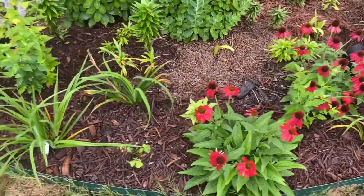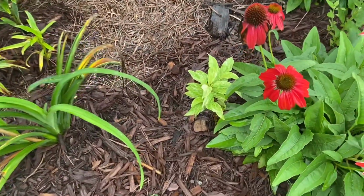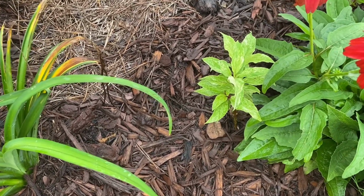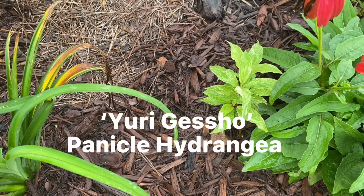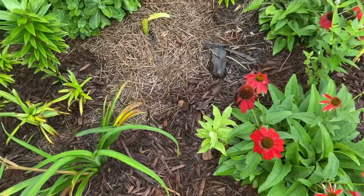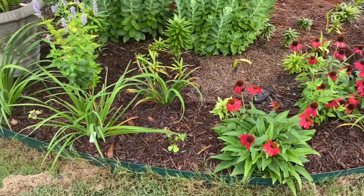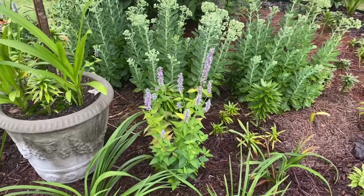We have a very small hydrangea here. I got this hydrangea from Mr. Maple. Very tiny, in a 1 quart pot. I love the variegation of the leaves. And this is a Japanese hydrangea. It's called Yuri Gessho, and it's a panicle hydrangea. So it can do much better in direct sunlight here in our southern garden. Another bee magnet, of course.